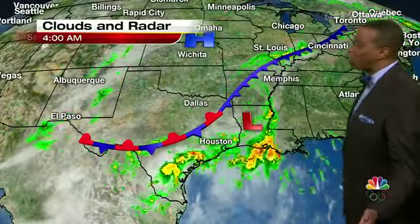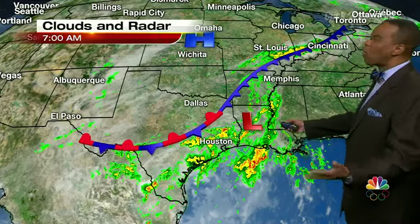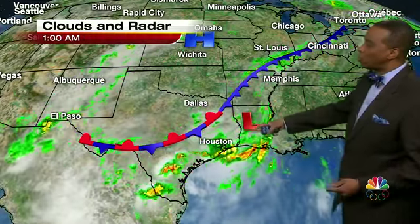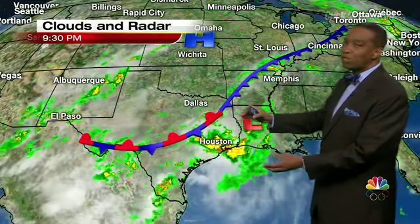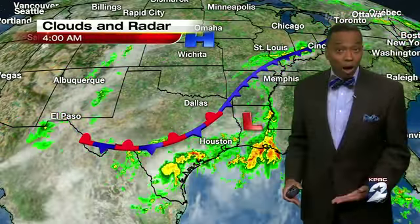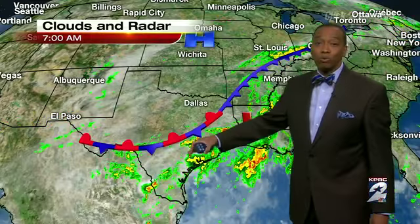I want you to look at the radar shot here, the clouds and radar shot. Look how broad an area we're talking about here, area of low pressure. You can see the spin there being sheared out a little bit as this front starts to approach. Front's not really going to blast through. That's one of our problems. If it was going to blast through, this rain wouldn't be sitting in place.